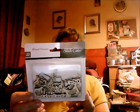And some Studio Calico wood veneers. I've never had any of these. And it's like wish, dream, happy, thanks, and typewriter. They're lovely. A big snowflake. Anna Griffin holiday traditions mat pad.